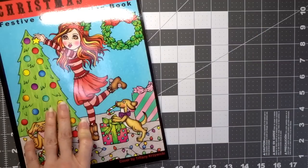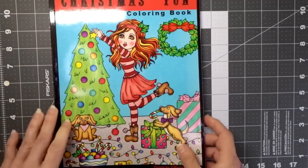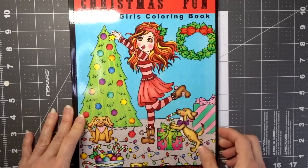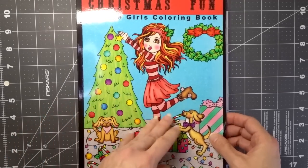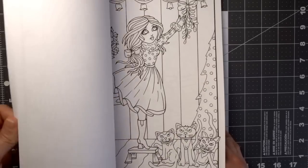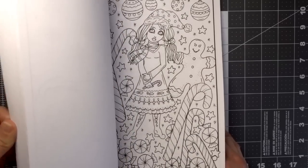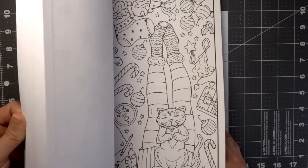I believe those are all my Elena Lazareva books. This Christmas book was a book that Deborah Muller sent me, and I absolutely love it. It is so adorable. I've colored a few things in here already, but I've colored them from the PDF, and I've not actually colored in the book yet, I don't believe, just because I am paper spoiled.